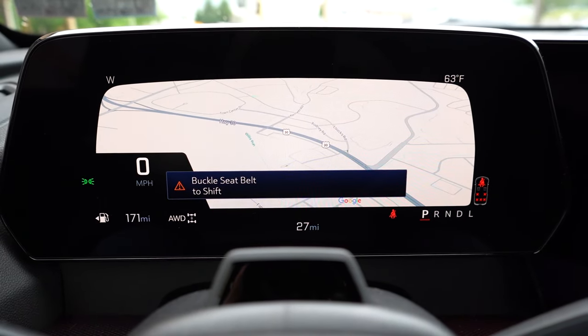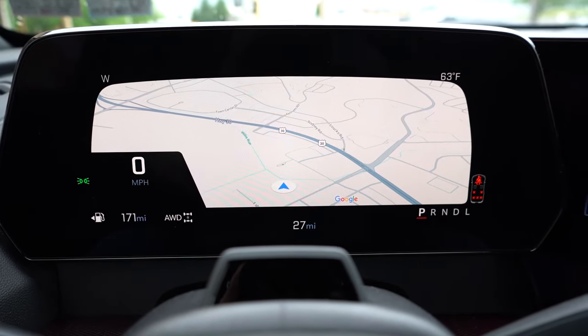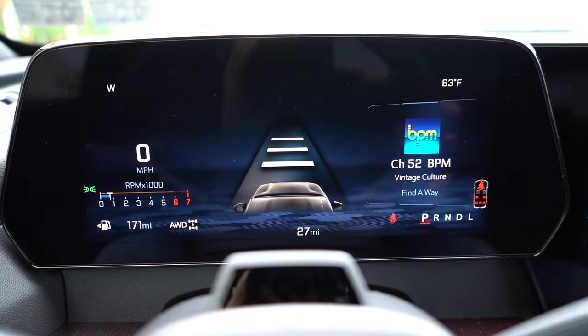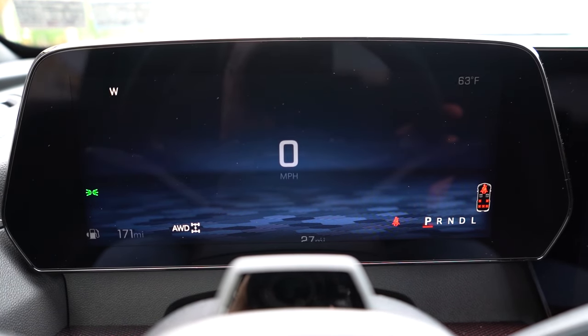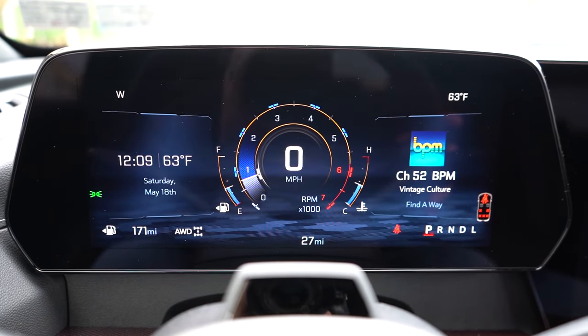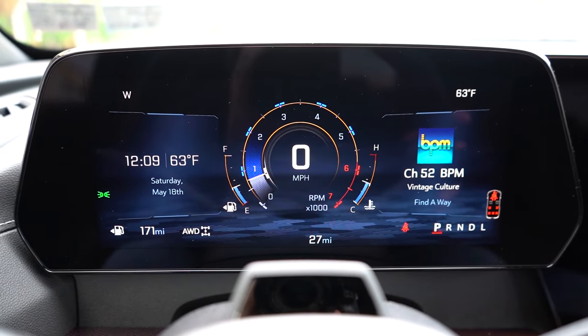Of course, it's got all your basics as well, like a digital speedometer if you wanted that. Tachometer as well. How many miles you have left until you hit empty, outside temperature, the list goes on. The cool thing about digital gauges is they really are customizable, so you could put whatever you want up there. So that was pretty cool.